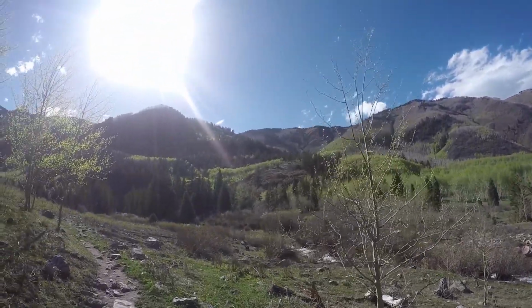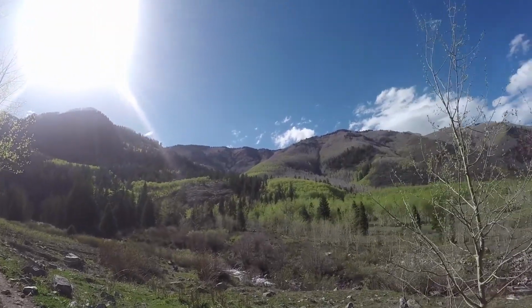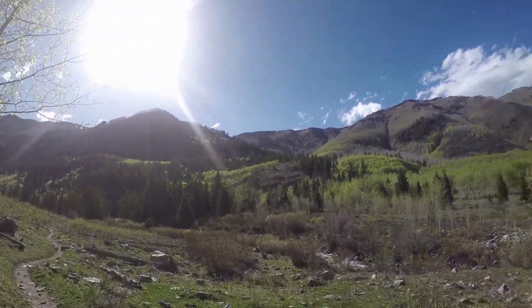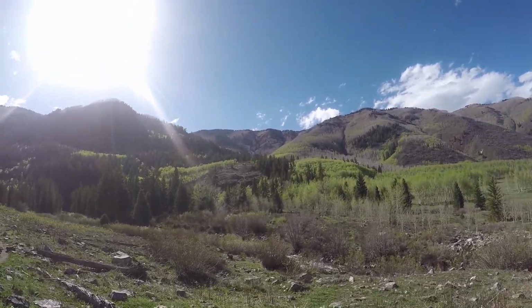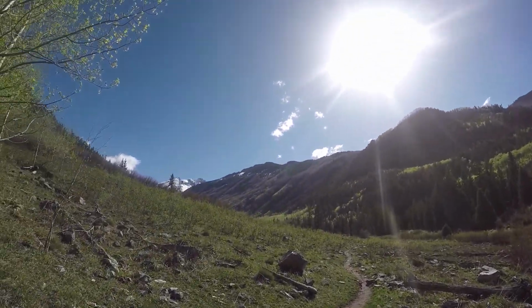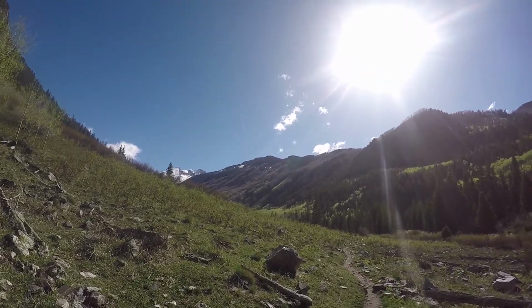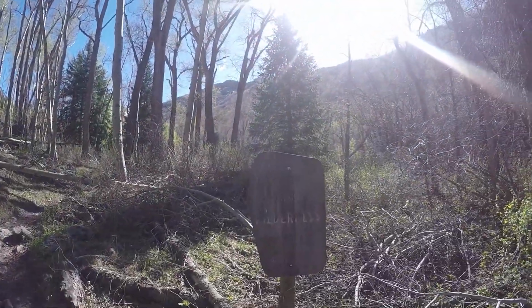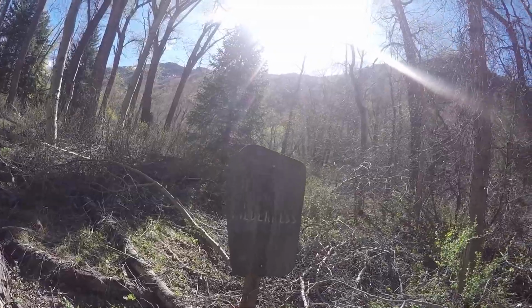The views here are pretty awesome. As you can see, it's springtime. All the aspens are turning green. The creek here, Snowmass Creek, is roaring, and that's where I'm headed. Very picturesque, very beautiful. Well, officially off private property and into Maroon Bells Snowmass Wilderness, part of White River National Forest.